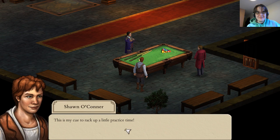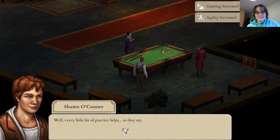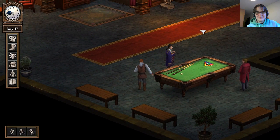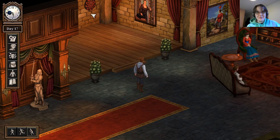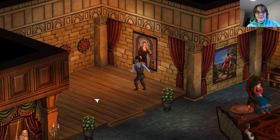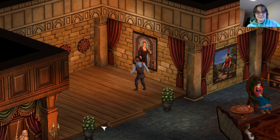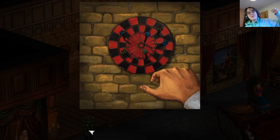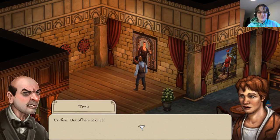Getting some more practice at the billiard table. Hooray, my agility is 40, which actually, at some point I need to find out what level I actually need for the giant approach bit. But right now, let's get some darts in. Okay, I have exactly 2 minutes left before curfew. So, more practice. Curfew, out of here at once.